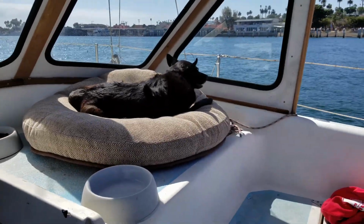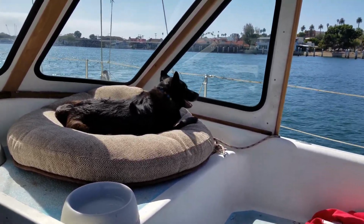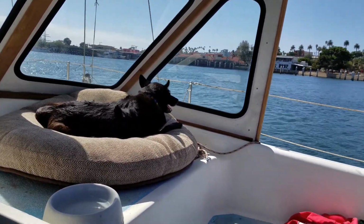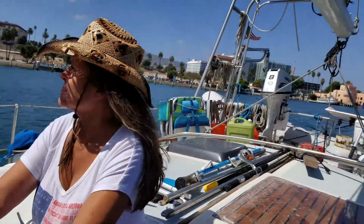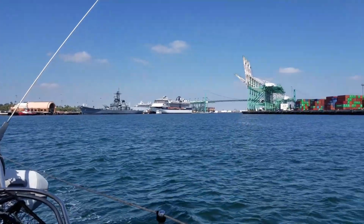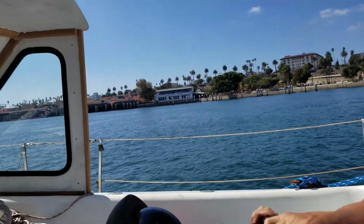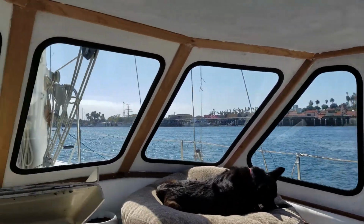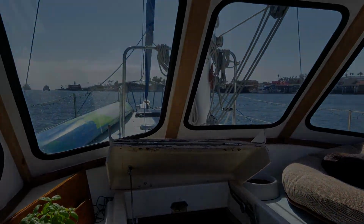So anyway, Dog Friday has found her spot nestled up under the Dodger here, and she's all cozy. We'll see how she does when we get out into a seaway. Here's the cruise ships. There's 2 of them in port, loading up with fuel and people. So there you have it. We'll check in a little while.